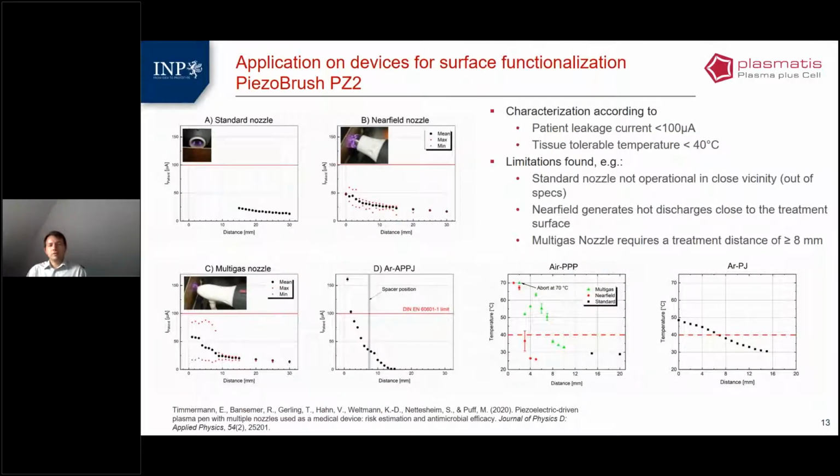How does it look? Well, there's a set of measurements, and this set of measurements is of course intended to characterize a plasma device for medical application. And in a recent paper together with Wilion and Nettesheim and Puff from TDK, we investigated a device, the Piezobrush PZ2 with 3 nozzles. There's a standard nozzle, which is a corona discharge coming out, the near field nozzle, which is a DBD discharge, and a multi-gas nozzle, which is a jet-based discharge.